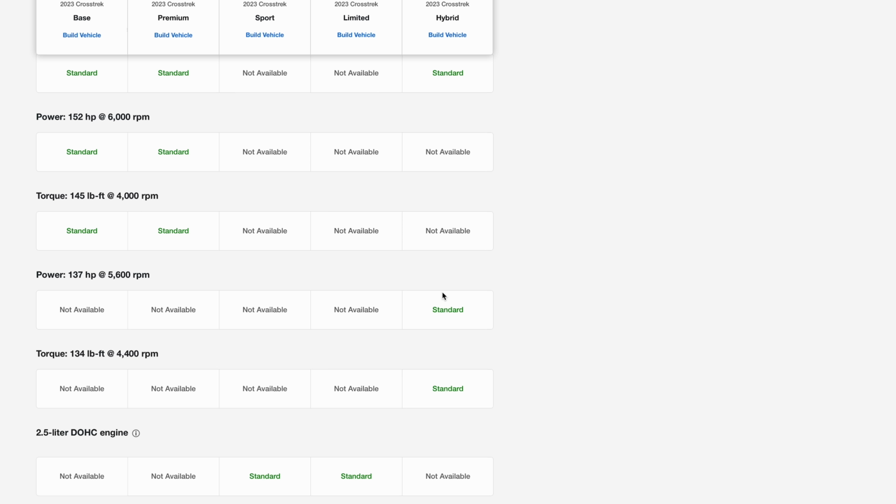Moving down from there, our base model will come in at a 152 horsepower, 145 foot-pounds of torque from its 2-liter engine. The hybrid is the weakest power-wise from the gasoline side of the equation, with a 137 horsepower and 134 foot-pound of torque rating from the same 2-liter engine.